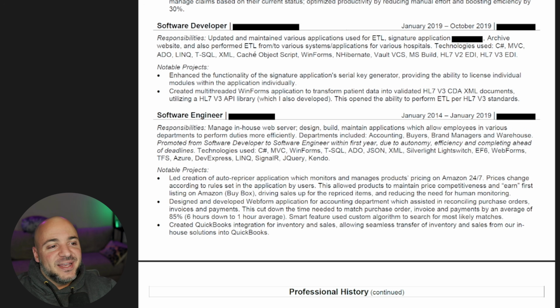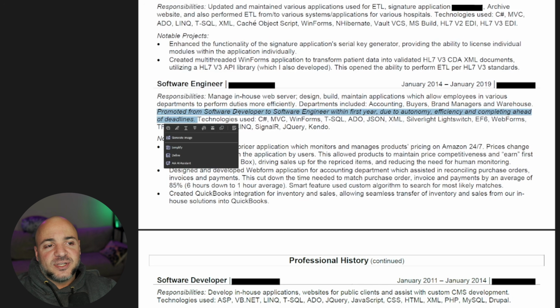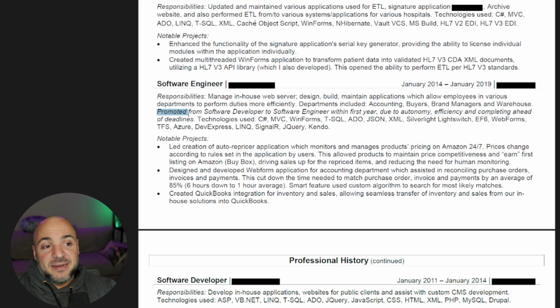That's kind of tricky. I also see in this one, they say promoted from software developer to software engineer within the first year due to autonomy, efficiency, and completing ahead of deadlines. This is interesting. Maybe I wouldn't call this part notable projects. I would just list this down in this section as a list item and call it key accomplishments or something, which might be a different way to do this.